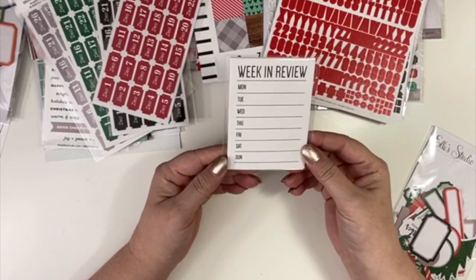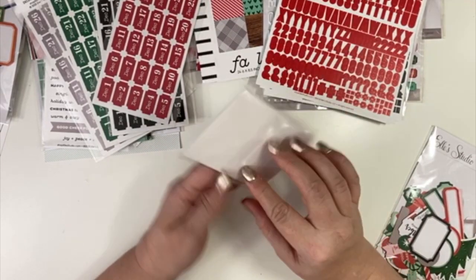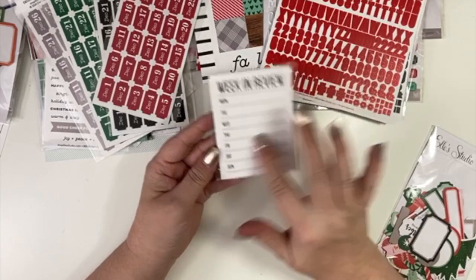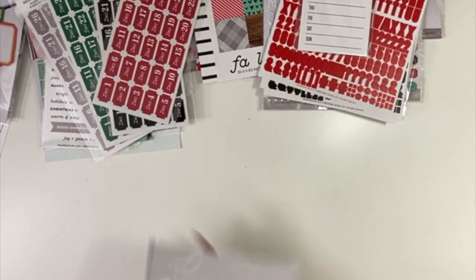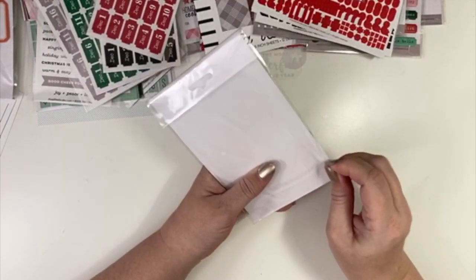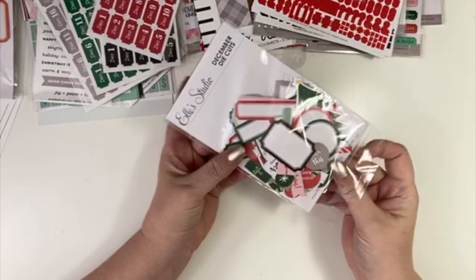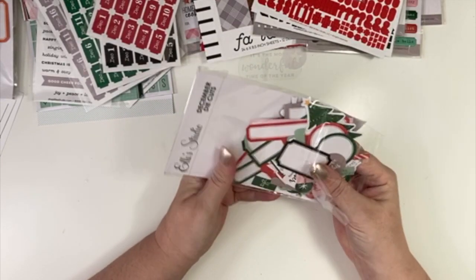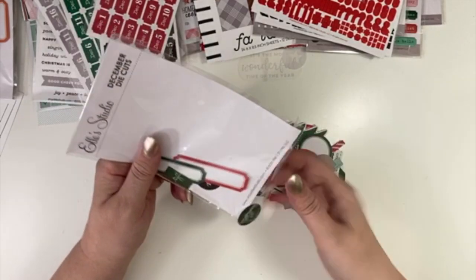And then just for my planner itself, my Happy Planner, I picked up these week in review. I thought that would be a fun thing to do for my Happy Planner, so I picked up those. And so let's look at the die cuts. This is the last thing I picked up. This actually came in the main kit, so I'll try to go through these fairly quickly.